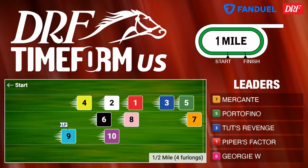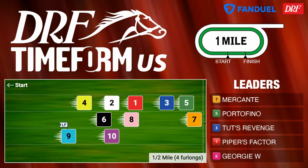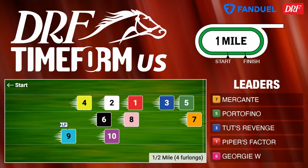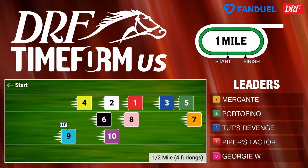Even the one, Piper's Factor, who has the rail, is a horse they've taken a pretty good hold of in some of his recent races. He's got a lot of natural speed, though. I actually wouldn't mind seeing them get a little aggressive with him here from the rail and see what they could do. But I do think the 5 and the 7 are logical pace players here.